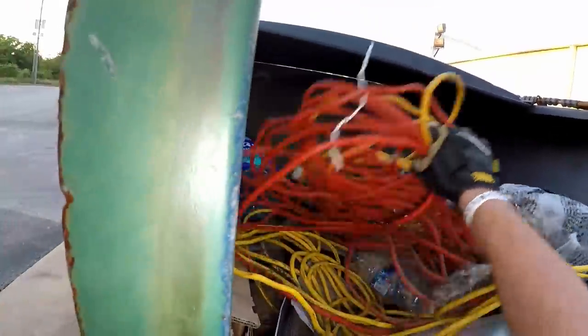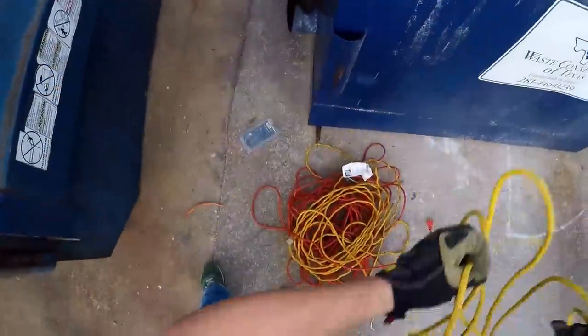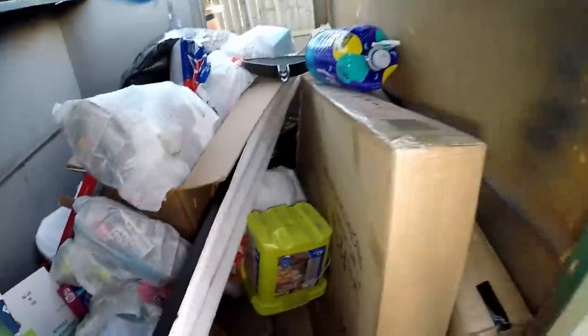Try not to make a huge freaking mess here. Looks like somebody threw in some cat litter too. Oh, a lot of extension cords. Well, we got some cords. All right. Yeah, kitty litter buckets. Let's see. Yeah, that looks like it. Cool.